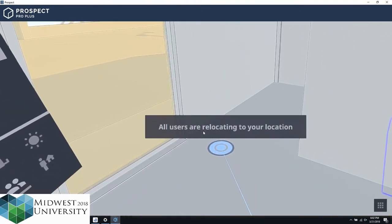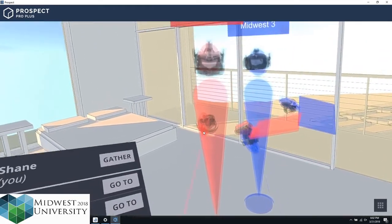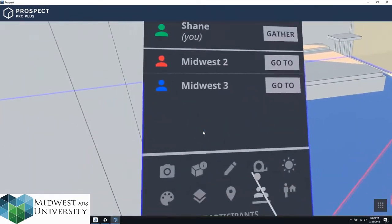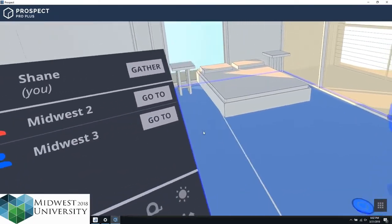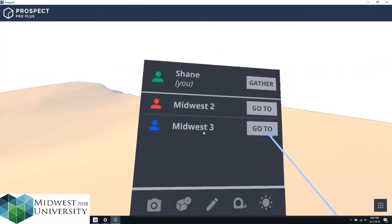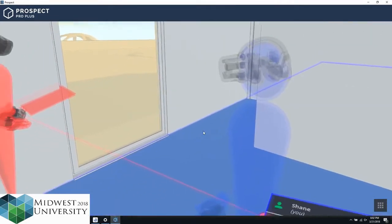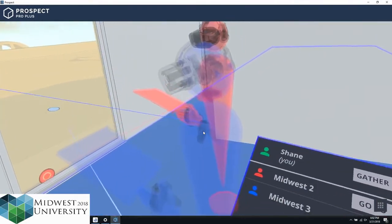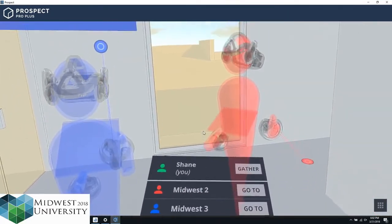Gather is basically going to bring everybody to the same point that you're at, kind of similar to viewpoints. But maybe you're somewhere in the model that you haven't pre-selected. You can gather everybody there. And you can also go to specific users. So if somebody was at a different point in the model, we could use the go to functionality to really quickly jump there and see what that person was looking at or talking about. So again, a really great way to coordinate your meeting. Those are some of the functions that are available in VR.